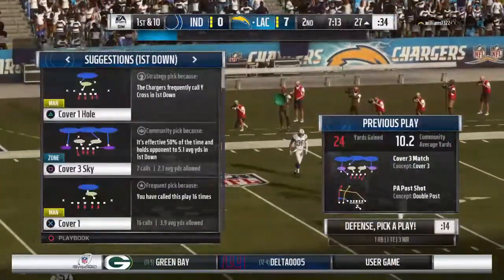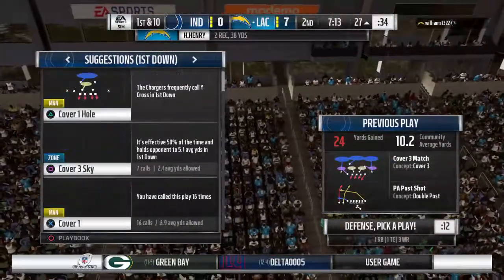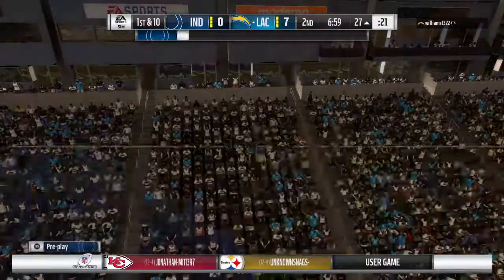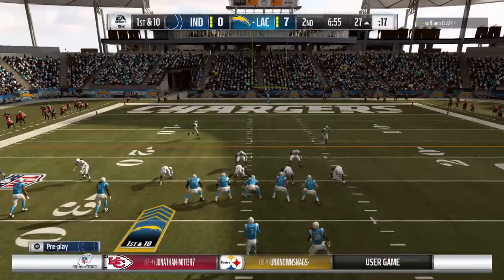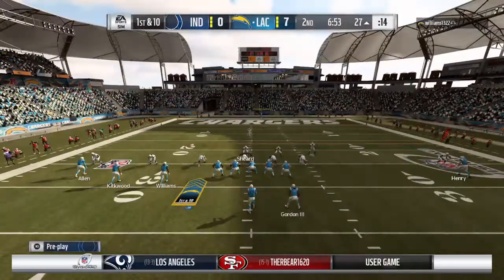That one goes for 24 yards. Wilson going to lead his guys up, 1st and 10. And he's a perfect 6 for 6 here to start the ball game.